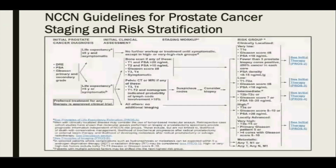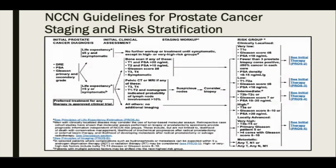Now, this is an extraordinarily busy slide. I don't want to spend too much time on it. This is the National Comprehensive Cancer Network guidelines for prostate cancer staging and risk stratification. The thing I want to take away here is that you have this diagnosis based on PSA, DRE, and the Gleason score, and depending on life expectancy and further staging workup, you're categorized into very low, intermediate, high, or very high risk. I'll break those each down in the subsequent slides.